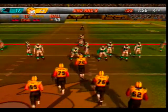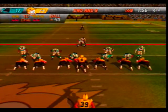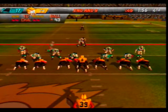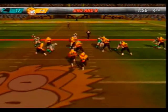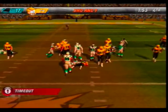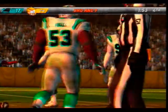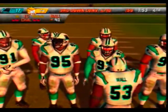Second and nine coming up here. Ball on the 43-yard line. The Panthers with a four-man front. They get it to the halfback. Reed is there for the tackle at the 41-yard line. Sykes takes advantage of a little daylight, picks up 3 yards.